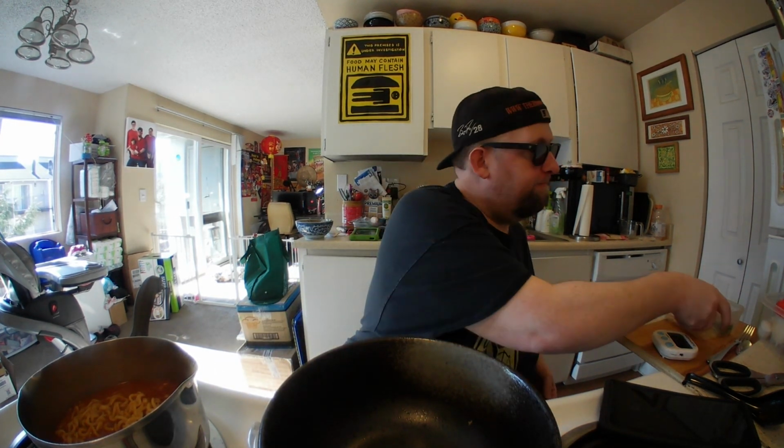Man, where'd that napkin go now? I threw it away? There. We're gonna use this bowl. This came from a company in Taiwan, actually, but a bowl's a bowl, it'll work.